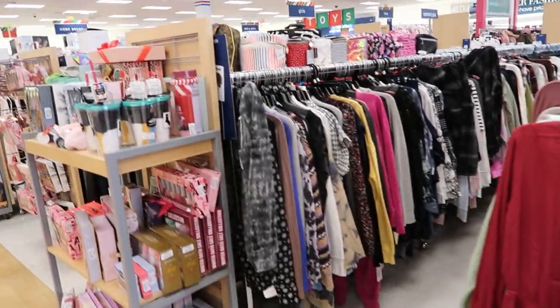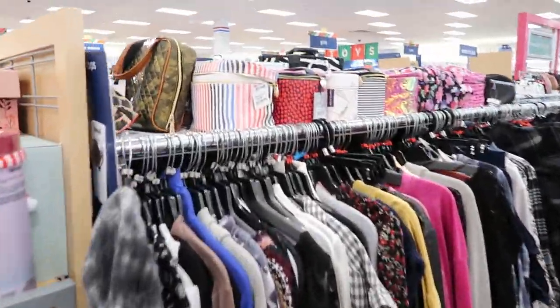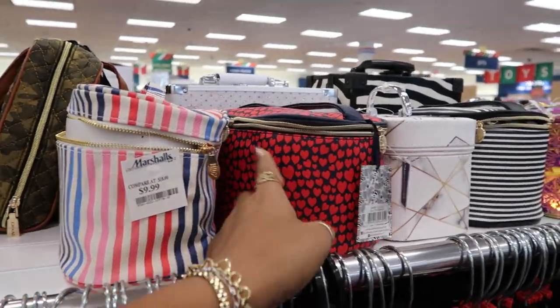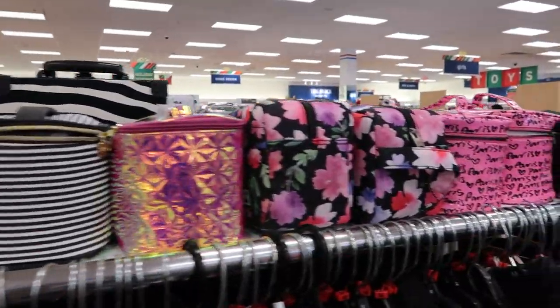Socks. Even down the aisles with the clothes, they got all kind of stuff. You got little bags, $9.99. Dabney Lee is $12.99 with the hearts. It's cute.